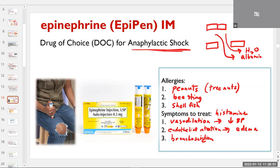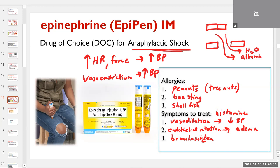So why is epinephrine the drug of choice? Well, what does it do to blood pressure? It increases heart rate and force of contraction to increase BP. It will also cause vasoconstriction to also increase blood pressure. Increase BP in multiple ways. So it takes care of that one.